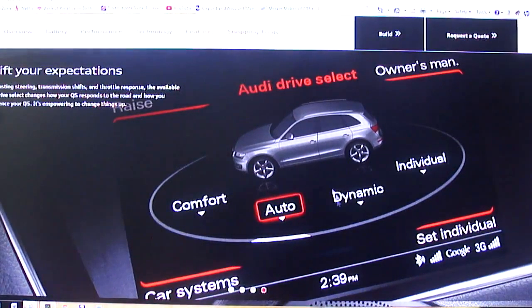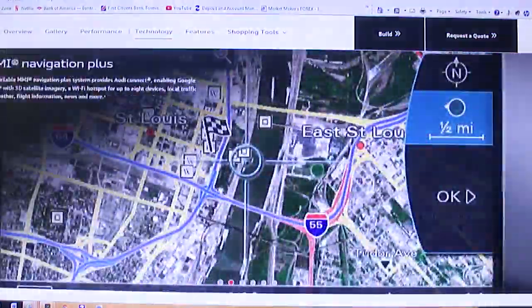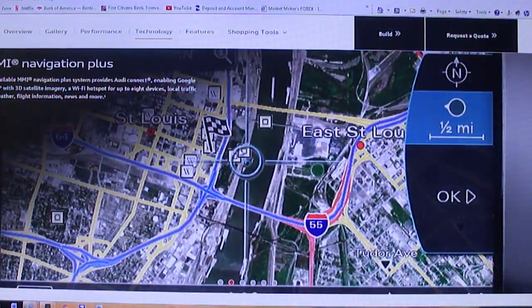And it does have the four driving modes as the other car: comfort, auto, dynamic, individual. It's up to you based on what you'd like to drive. All right, so you do that. Let's look at technology. You have an extra navigation system, all right, that connects with Google Earth, giving you that 3D satellite picture.